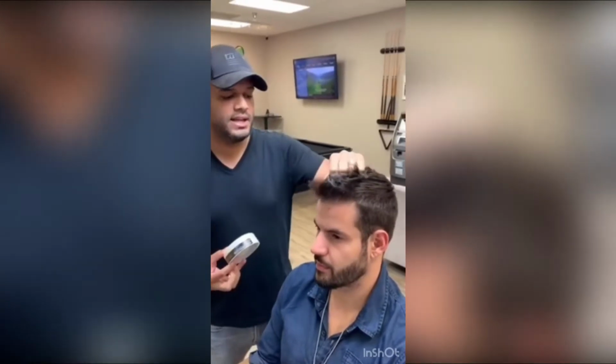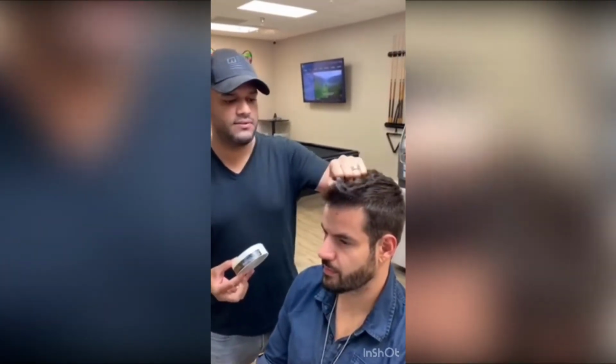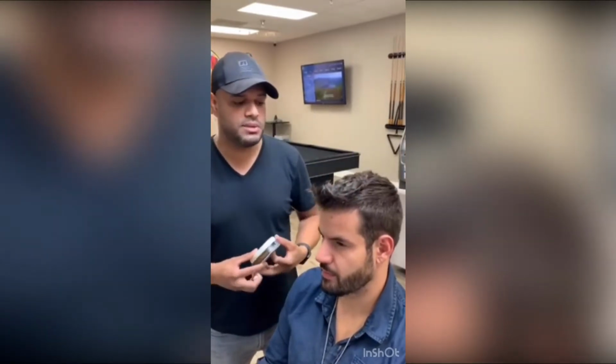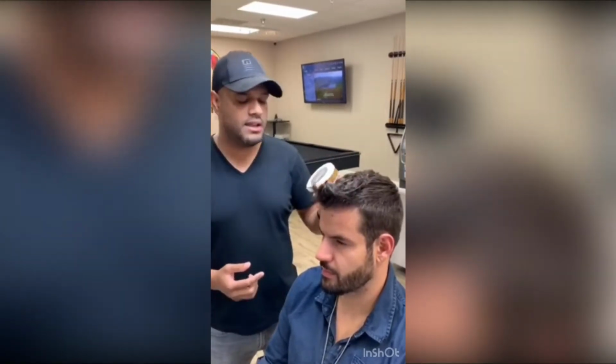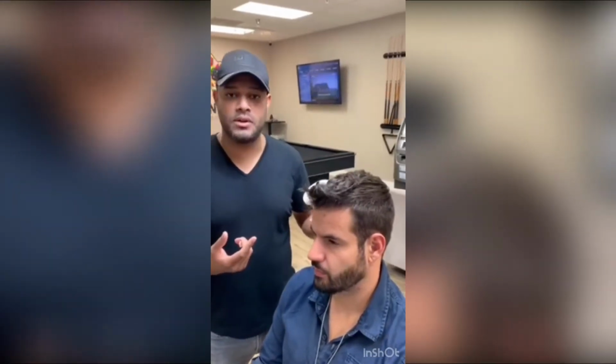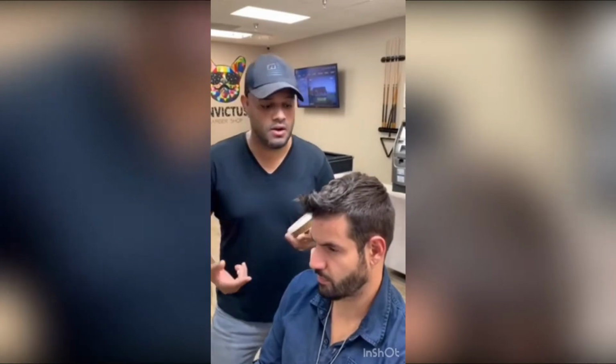Because this hair is not dense, it's very light and natural, and I gave a lot of texture, so I'm gonna use something that gives him a matte effect, that gives a natural look. Okay, it's not heavy and not shiny at all.